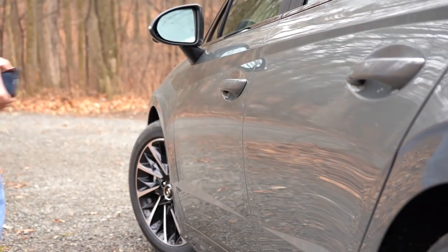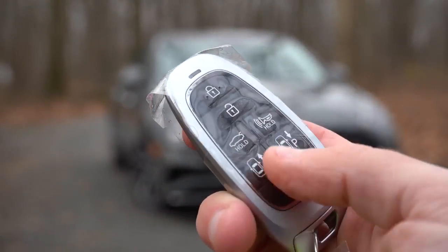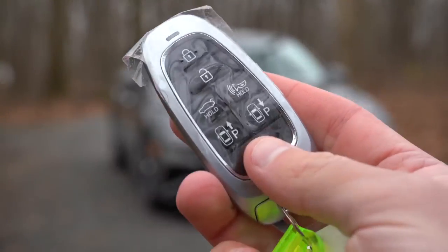And then the last thing I wanted to mention to you guys on the key fob, and perhaps the very coolest feature about this one, I'm sure everybody's seen the commercials, is Smart Park, essentially those car icons with the P buttons.